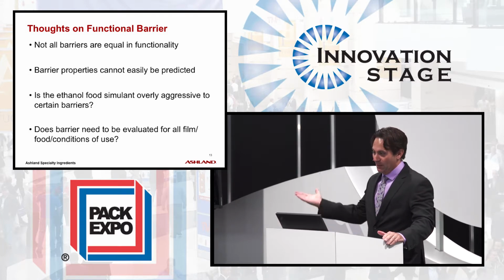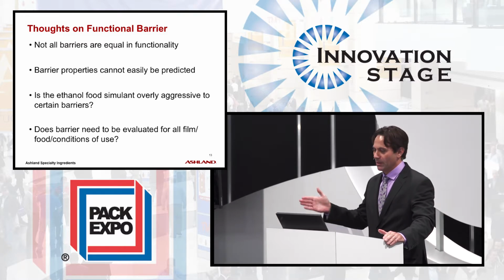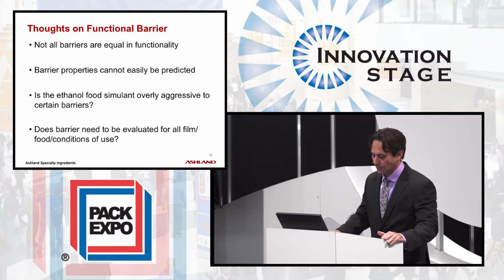I don't know yet. I mean, you've seen the data. I think you might be able to make some predictions based on classes of data, based on classes of film, but you can't go from one film type to another and assume that that's going to be a better barrier than another.